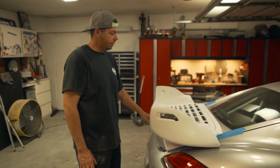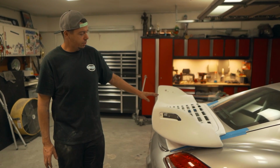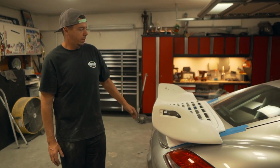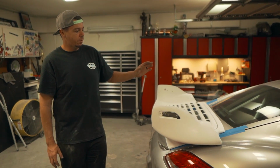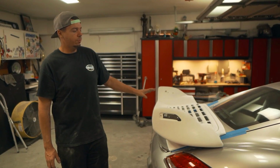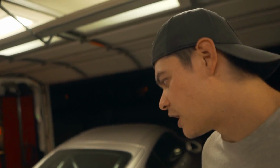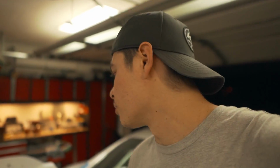We'll have to trim this out a little bit more and also make some risers on it because now it's sitting a little bit too low. But that's what we're planning to attack. We'll make a base, make sure the base is mountable to the car, and then we'll figure out how to mount this to the base. So there is a lot of work to be had, but we have a decent idea where we're gonna go.